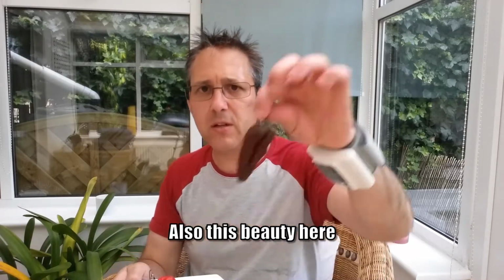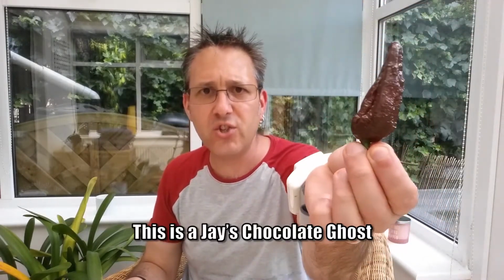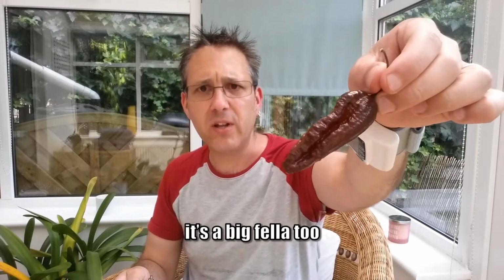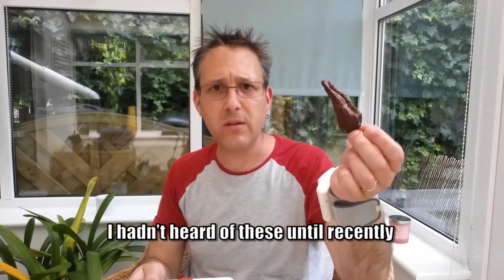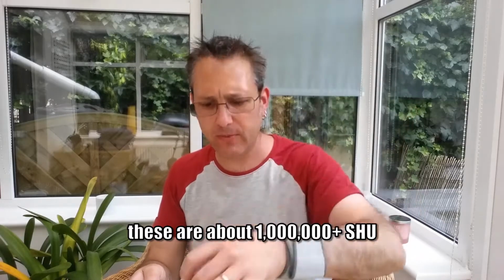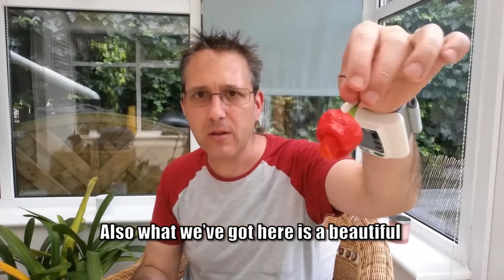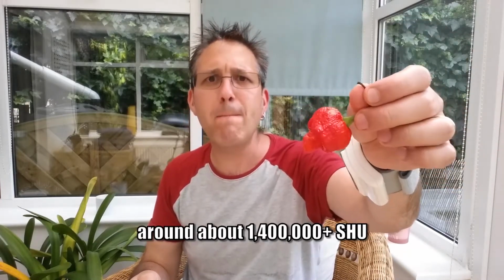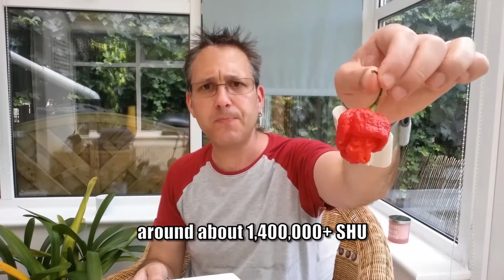Also, this beauty here. This is a Jay's Chocolate Ghost. It's a big fella too. I hadn't heard of these until recently. These are about a million Scoville heat units. Also, what we got here is a beautiful Moruga Scorpion chili, right about the 1.4 million Scoville heat units.